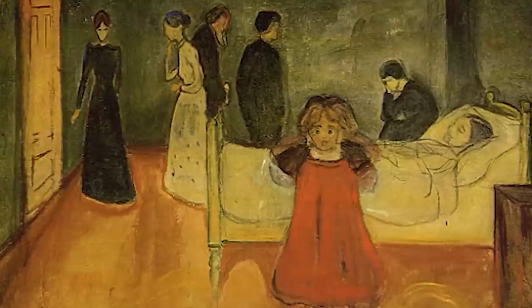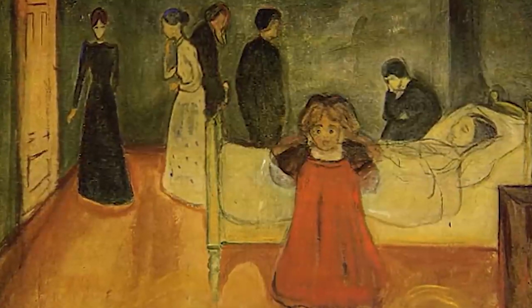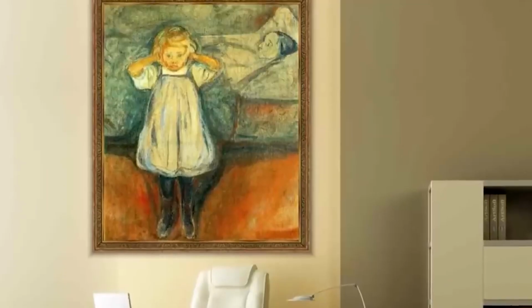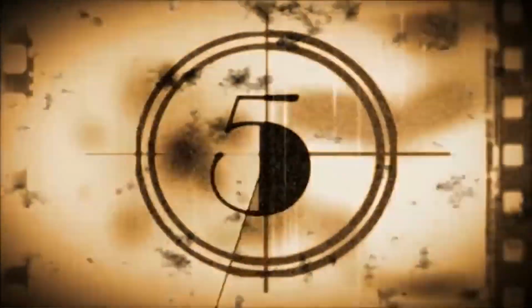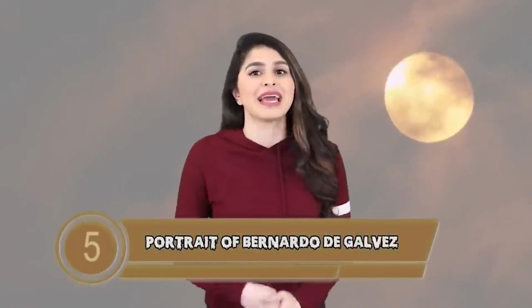The painting has been displayed at countless art exhibitions around the world, and many have claimed the girl's eyes incessantly follow them and that the child moves, blinks, and sometimes leaves the painting entirely. Others have even said they've heard the bed sheets of the mother's bed rustling and seen the mother switch positions. I don't know how much I believe in a painting moving to that degree, but the masses have spoken. Coming in at number 5 is the portrait of Bernardo de Galvez.